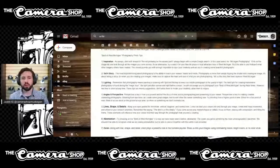Lighting is another quintessential thing. Again, photography, and I'll say this over and over again, is painting or drawing with light. So you want to make sure that you are capturing everything in its best light. A lot of the time you will find that your best light is in the early morning or late afternoon, being late evening, just before sunset. Those two periods of time are called the magic hour.